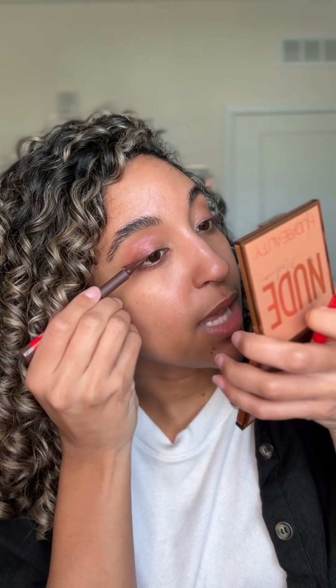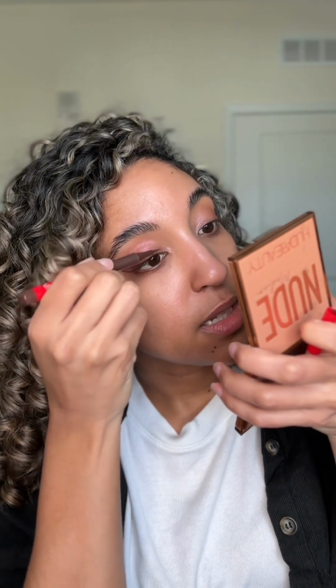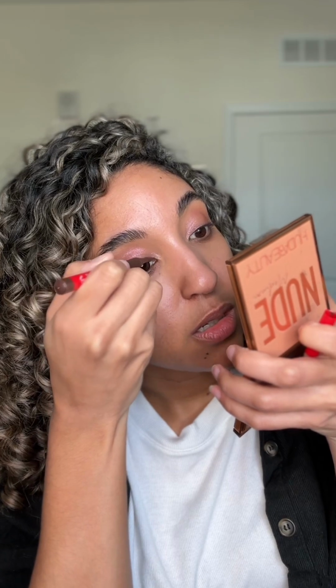I haven't tried their black version yet, but I definitely might pick that up during the sale. I believe it's waterproof too. You can see how quickly I was able to create a wing, which if I'm ever going to do a wing eyeliner, she needs to be quick, because I ain't got time for that.